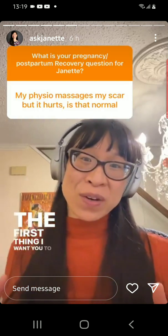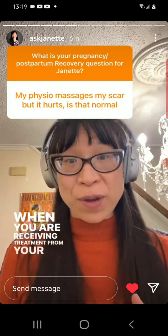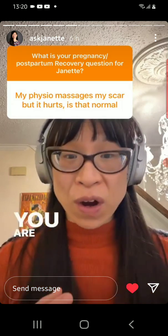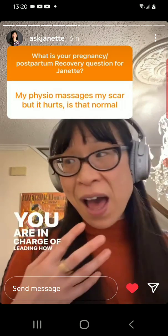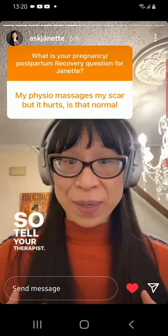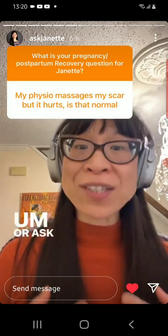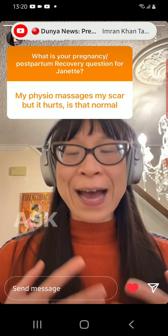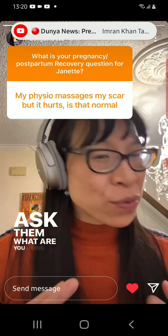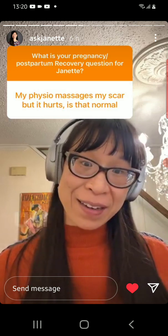The first thing I want you to know is that you are the boss when you are receiving treatment from your therapist. You are in charge of leading how that treatment is going to go. So tell your therapist, that hurts too much. Please go lighter. Or ask her, I'm assuming it's a her, ask them, what are you doing, and is it beneficial to be at this level of pain?